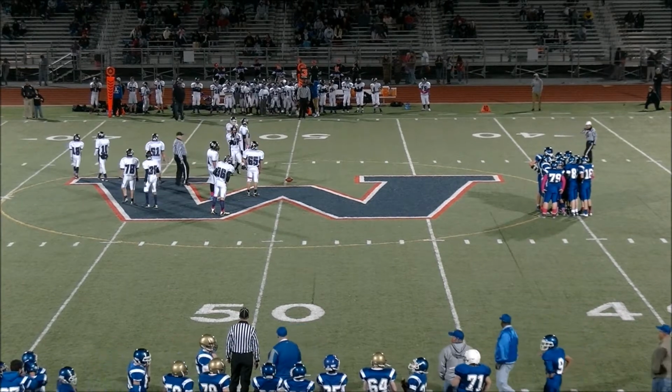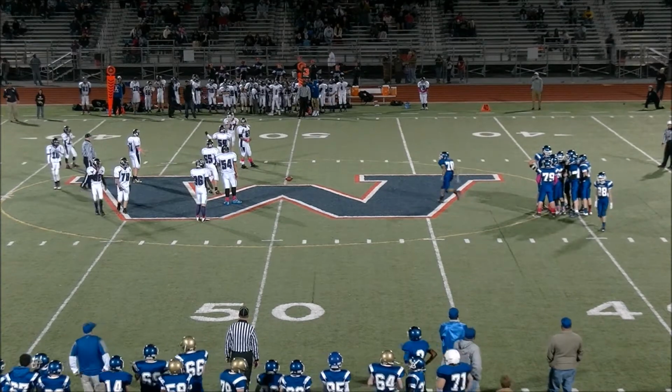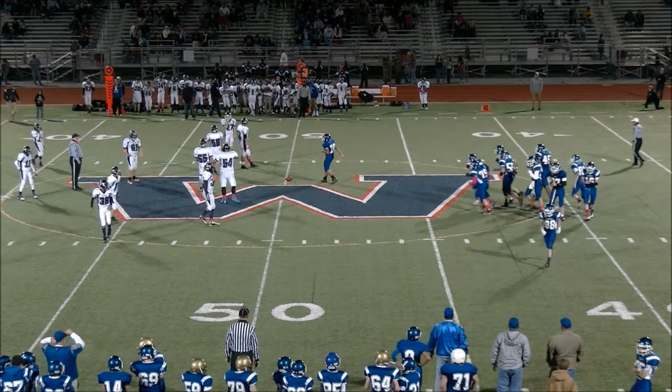Charlestown is the 2011 and 12 MAC champions. The Tigers took that championship away last year, 2013, and Charlestown looked to recapture it this year.